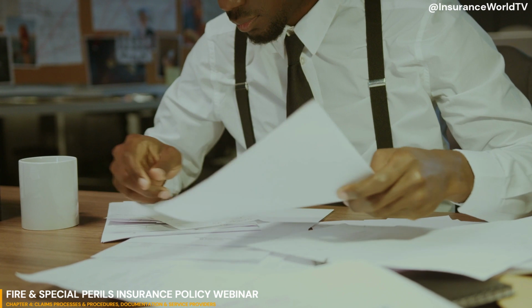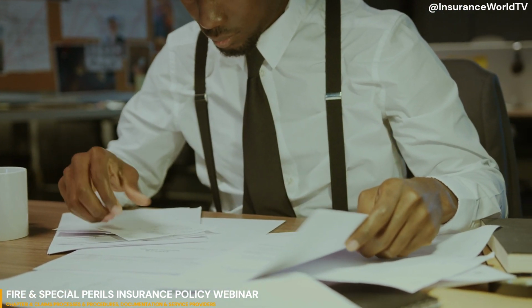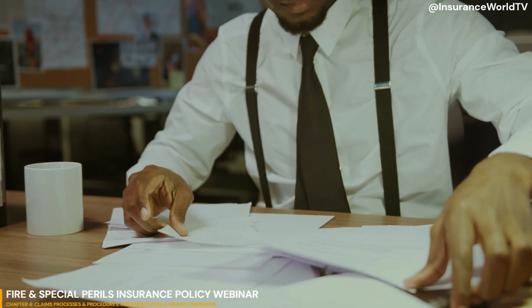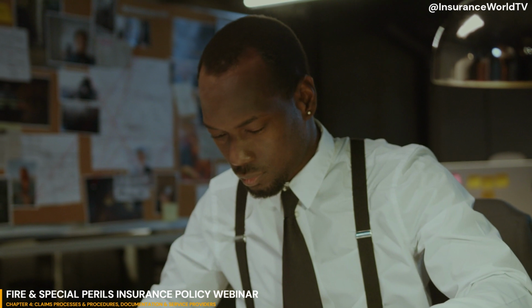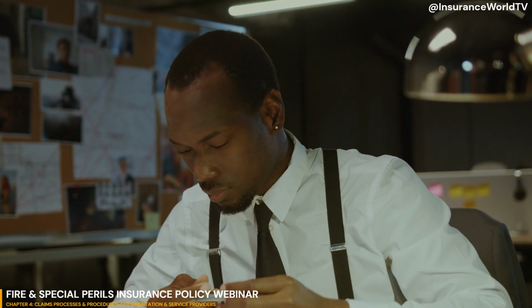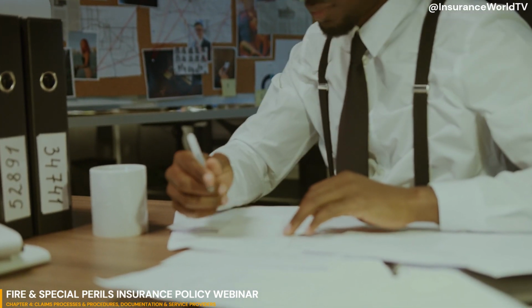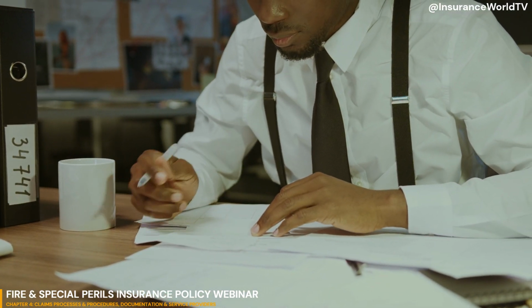6. Claims settlement. After completing the investigation and assessment, the insurance company will determine the coverage applicable to the loss. The insured will receive a settlement offer outlining the amount the insurer is willing to pay for the damages, subject to the policy's terms and conditions.